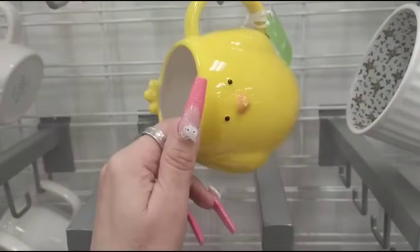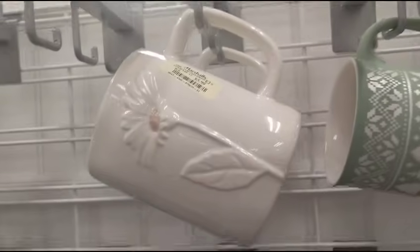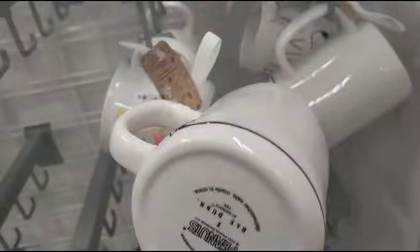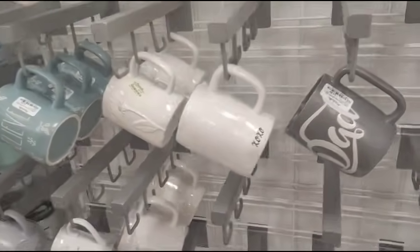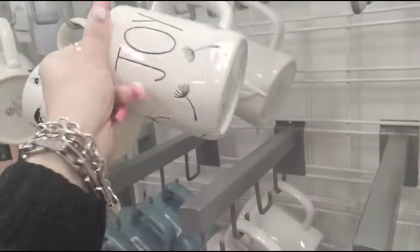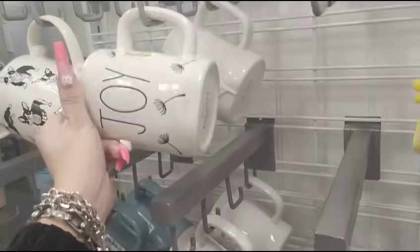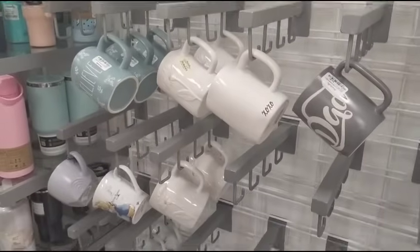This is an adorable mug. I mean, I'm not going to get it, but $5.99. This is also Ree Drummond. $5.99. And for those of you that like Snoopy, look. $7.99. And it says relax, and then it has Woodstock on the back. They don't really have a lot of mugs. Joy, and then dandelions on the back. I mean, what are those things called? Not daisies, dandelions. Yeah, they don't have a lot of mugs at all, you guys.